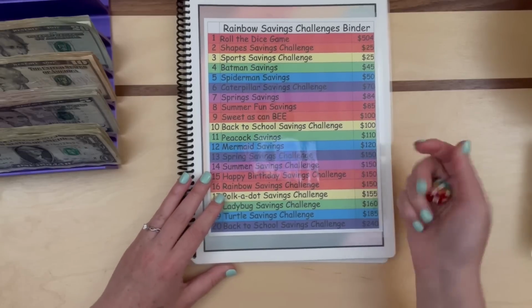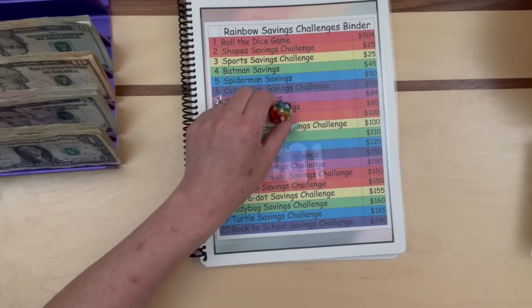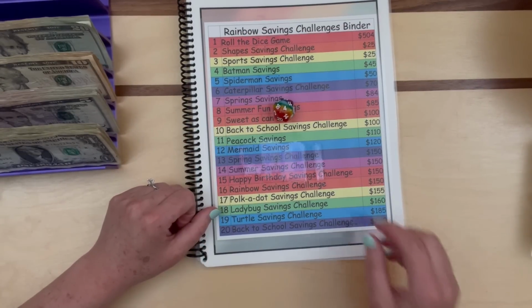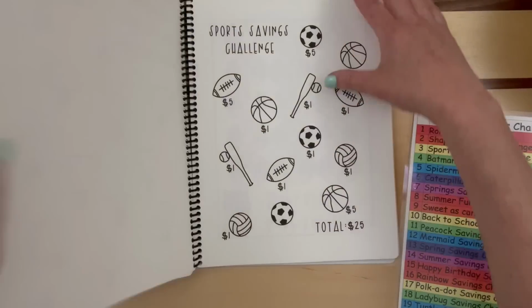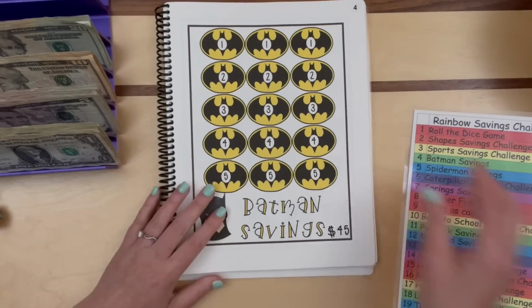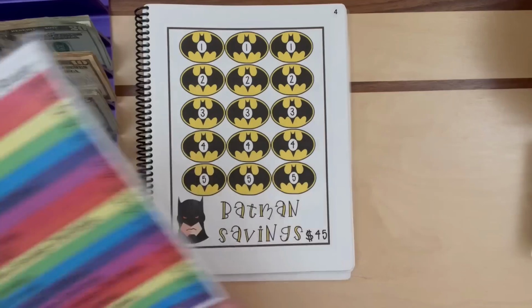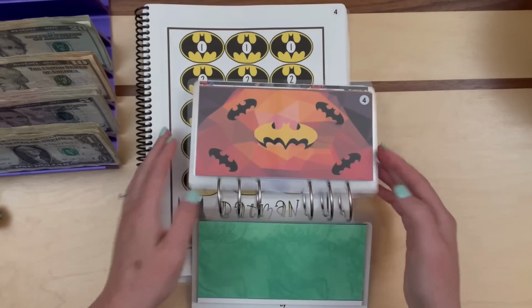So I'm going to go ahead and roll and we'll see where we begin. So the first challenge we are going to do is number 4. That is Batman. So I'm going to try to do this kind of quickly. So here's Batman, and this should be pretty easy to find because it's in the beginning.